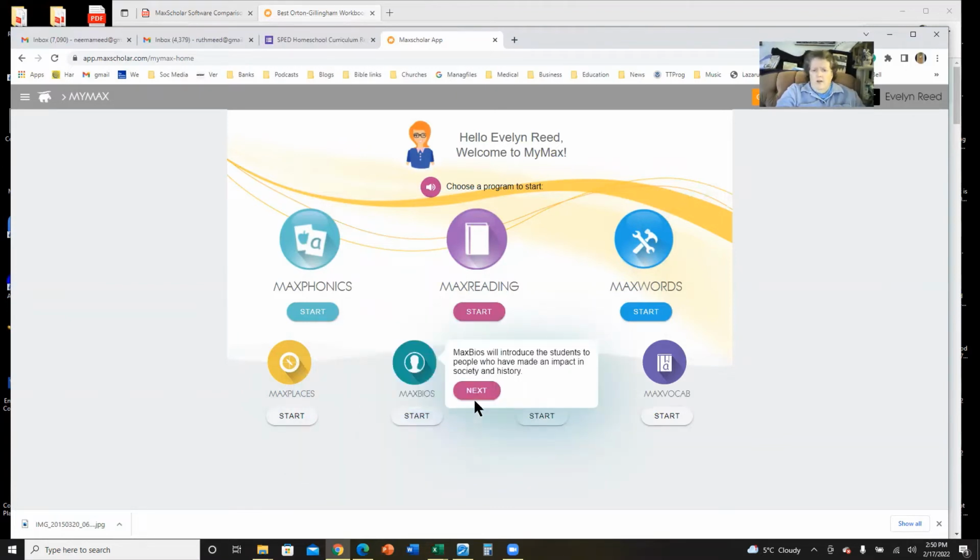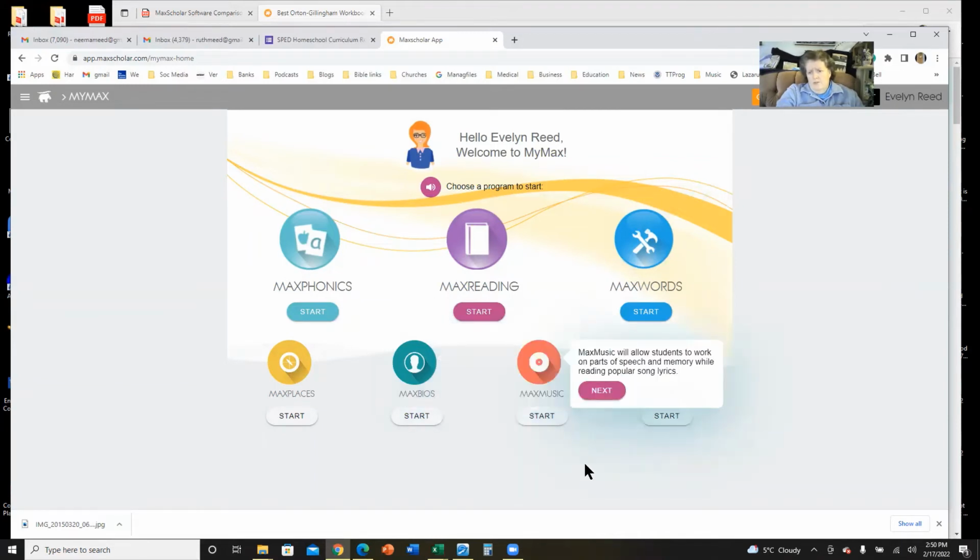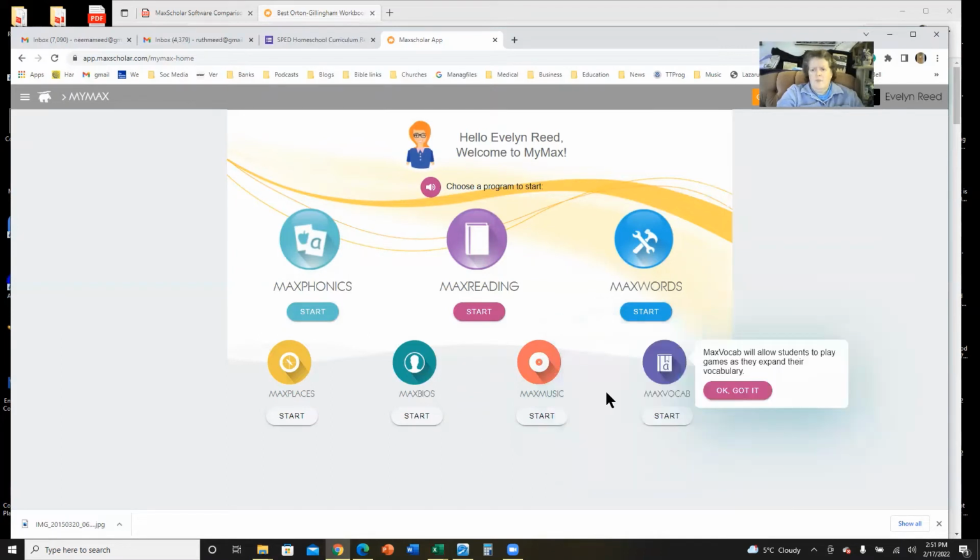Max Bios, I mentioned that already. Those are biographies of different people who've made an impact on the world. Max Music, they get to play with popular music lyrics, but also find out the grammatical structure of those music lyrics and practice their grammar, finding verbs, adverbs, things like that, even while they're playing with songs that they like. And then the last one's Max Vocabulary, where they have games that they can play. Choose a program to start. This is all auditory, it's all visual, it's all kinesthetic. You're constantly getting feedback in several different areas.